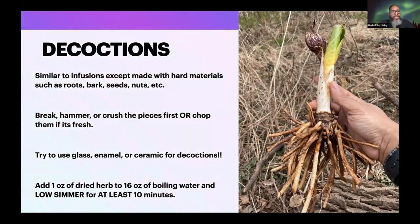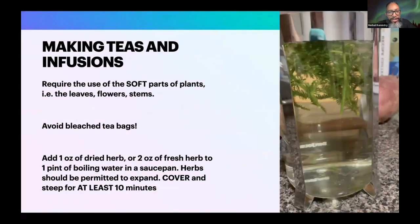So going back over to decoctions, when making decoctions, I think I'm out of order here. Let me see if I can find where my next slide is. Ah, here we go. Yeah, I am.